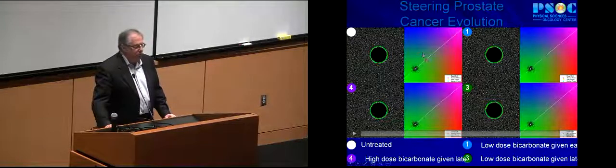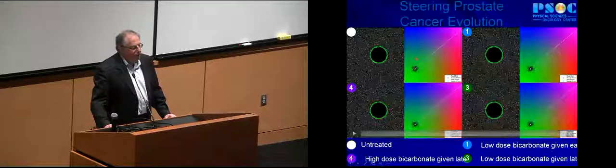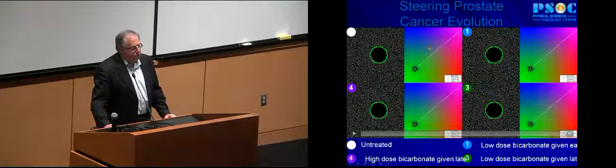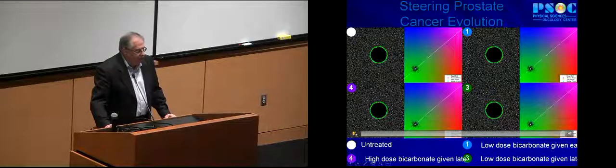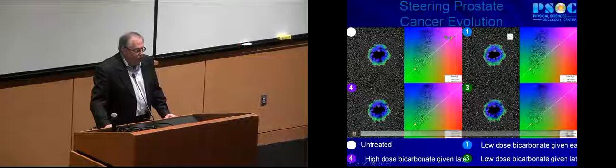This is untreated, and what you'll see is the phenotype. This is acid resistant. This is glycolytic. What you'll see is that tumor cells evolve in this direction. Let me just see if I can run this. Up and over.